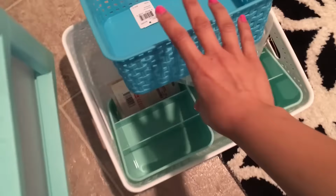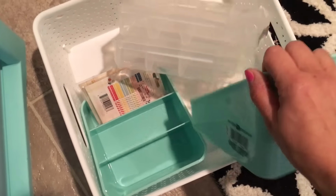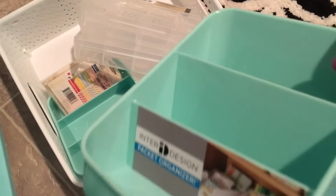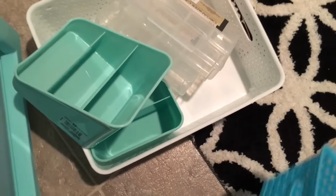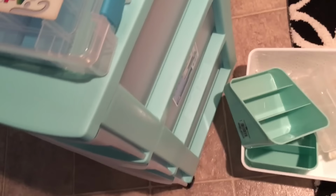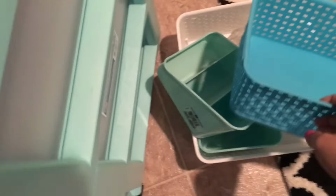So, I just got these. Aren't these cute, though? I just got these from TJ Maxx. Okay, yeah, they're cute, and they're blue. But what are you going to use them for? Okay, look at that unit. It's blue. Oh, my gosh. All right. Let's go back.